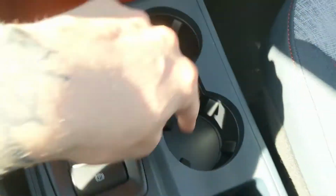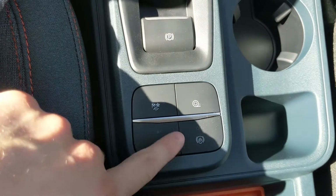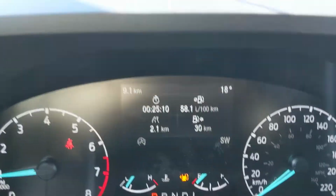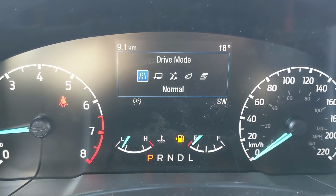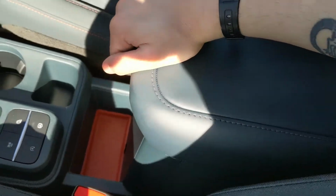Parking brake, 2 cup holders, little cubby, and then your brake hold, auto start stop shut off, traction control shut off, and your drive mode selector. So you have normal, tow haul, slippery, eco, and smart mode, so you can customize your driving experience a bit there. And then you have another tray here and your center compartment armrest, which is pretty spacious.